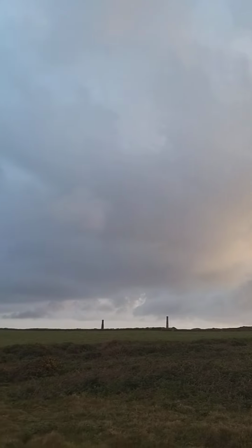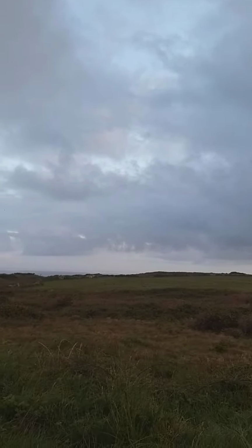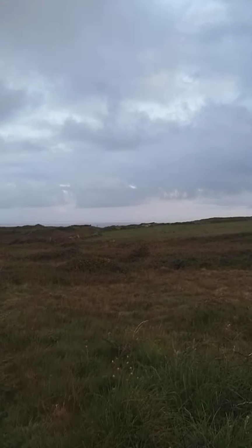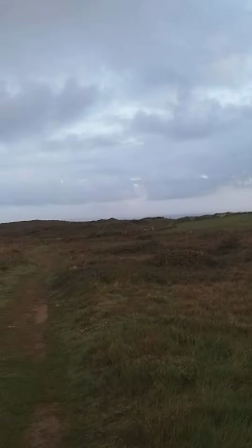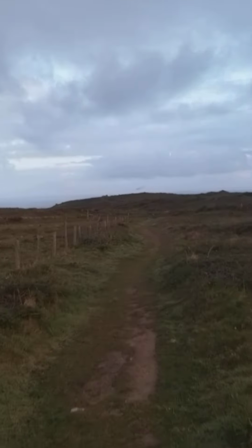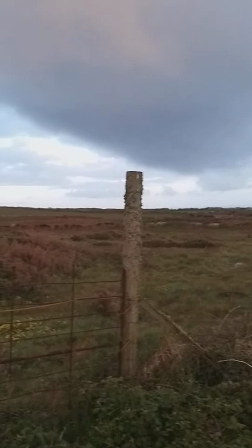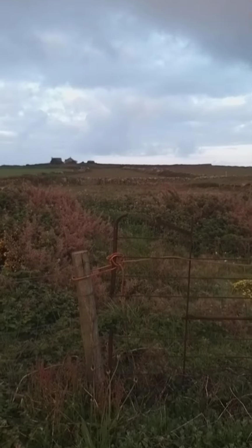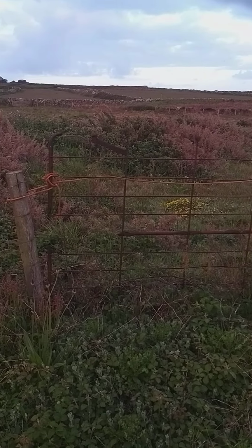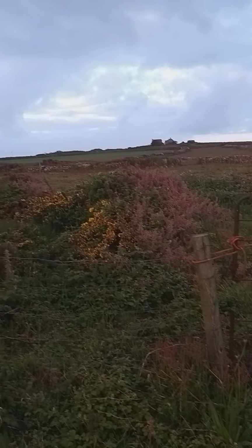You can hear the sea and the birds and not a lot else. I sound like one of those walking programs, you know, where they walk with a selfie stick and they go, there's nothing else here but birds. Wouldn't that be great? Oh, I'd love to do that. Right, so remnants of an old Cornish gate looking out.